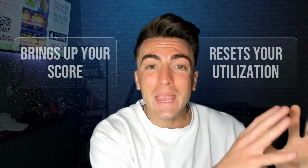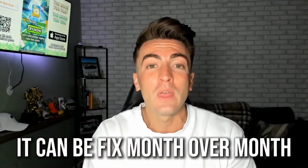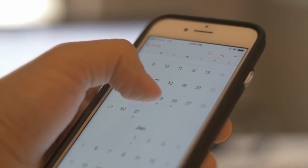Versus, let's say, a late payment that stays on your report for up to 7 years, utilization isn't considered basically a negative mark because it could be fixed month over month by simply implementing this hack. So basically, every 30 days, you have a new opportunity to fix this area of your credit report.